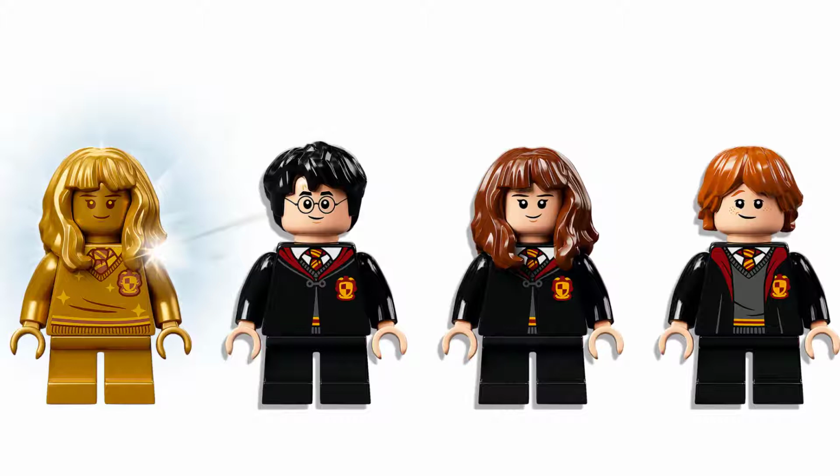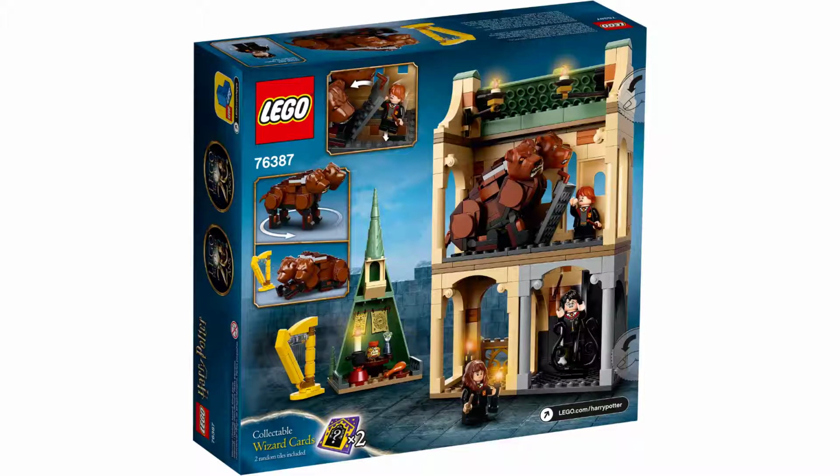Taking a look at the minifigures, we see the three main characters, which is who we would expect. So we have Harry, Ron, and Hermione, and then the Golden Hermione, which we showed you earlier. If looking on the back of the box, you see some of the action features highlighted, and it shows that alternate configuration we just talked about earlier.